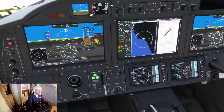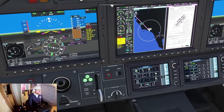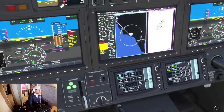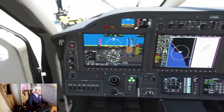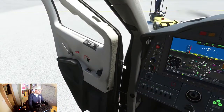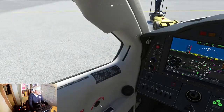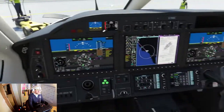And what I'm now looking for here is NG of 13, which is just indicated there, which is happening. It's pretty noisy, which means I've not closed the door. So let's just do that. And lock it. There we are.